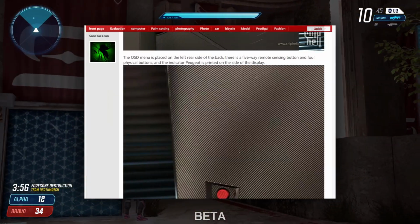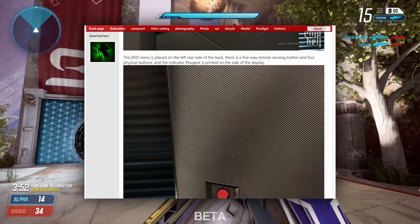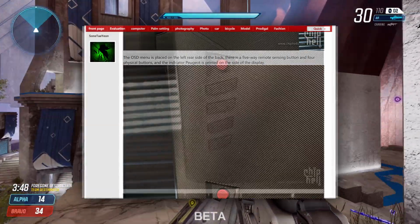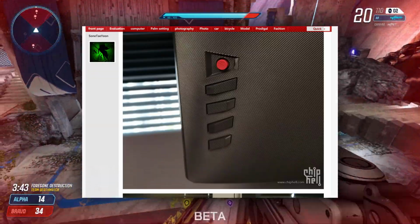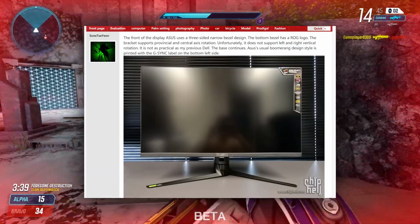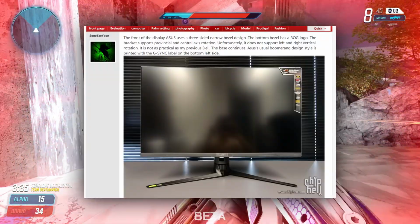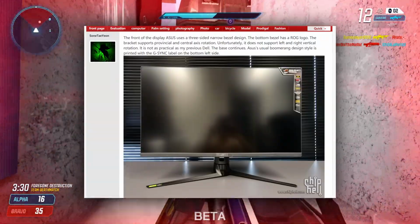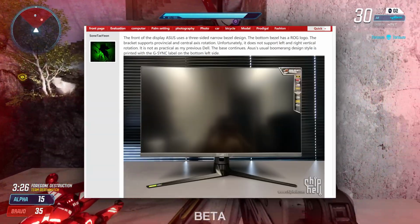The OSD menu is placed on the left rear side of the back. There are a 5-way joystick button and 4 physical buttons, and the indicator light, I have no idea how to say that, is printed on the side of the display. The front of the display, Asus uses a 3-sided narrow bezel design. The bottom bezel is a ROG logo. The stand supports height and tilt adjustment. Unfortunately, it does not support left and right vertical rotation. It is not as practical as my previous Dell.